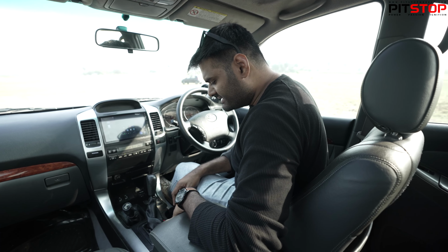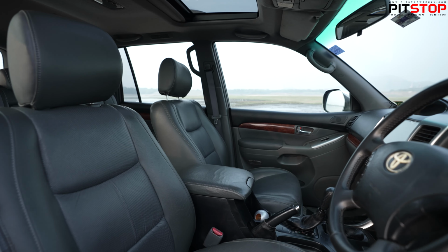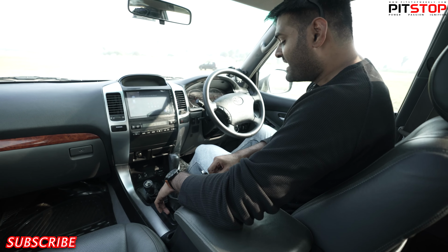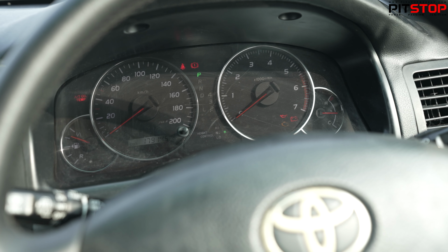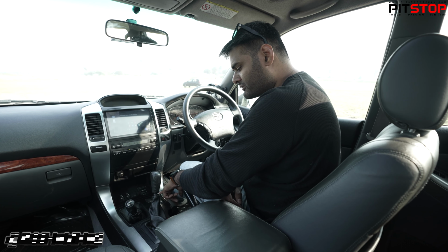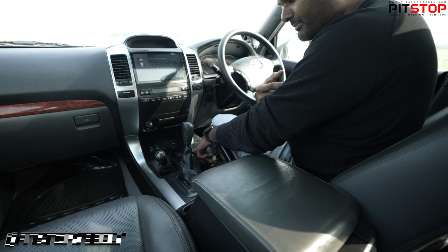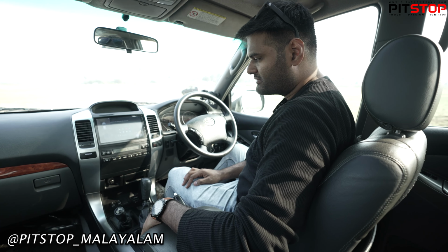Say for example, take a look at the gear lever. It's an automatic, so it has got a couple of options. This is the transfer case, the four-wheel drive adjustment options for high, neutral, and low. And then this switch is where you adjust the ride height of the Land Cruiser Prado. And then you have got one more switch over here, which will give you the option to change the drive modes. There is comfort, normal, and sport mode. So these are the three drive modes available in the Land Cruiser Prado.